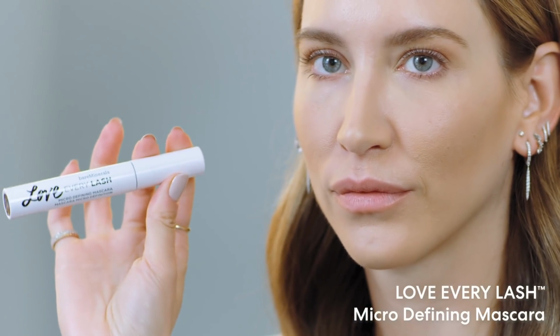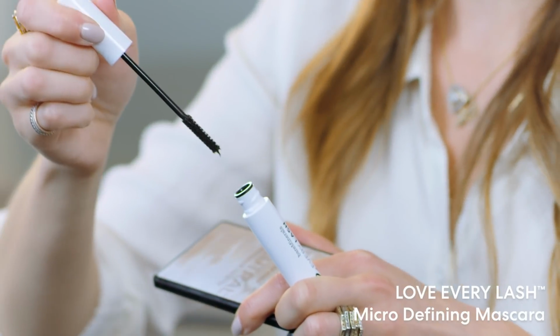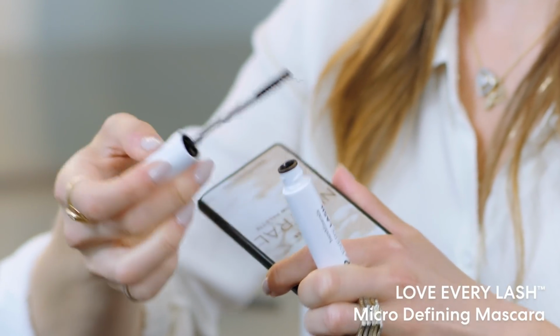And for days that I'm going for a really natural look, I love this Love Every Lash mascara. It really picks up and discovers every eyelash. It really defines everything. And you can definitely build it if you want more lashes, but it's a great base to start with. So depending on the day, I can do just one coat, or if I want to add a little bit more, I can keep going with it, but I like that I have that control.